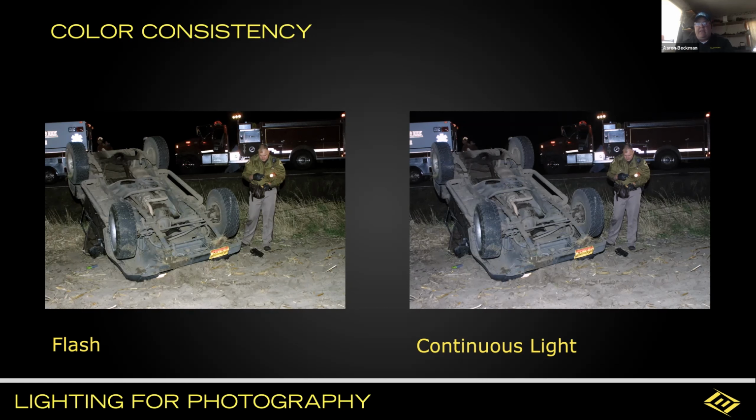And why is that? Because when you take photos in a rapid sequence, where you take a photo and it goes snap, and then you turn around and take another photo and it goes snap, you're losing power of that flash too. So you might not get the same power output, and you might not get the same color tones. And that's what happened here.